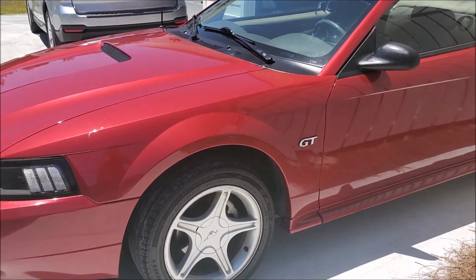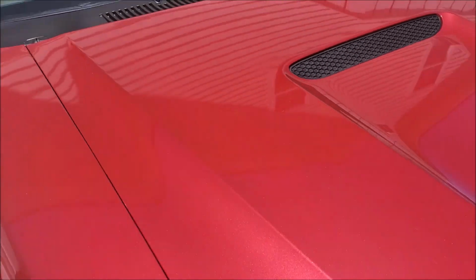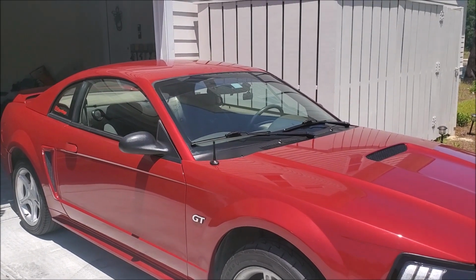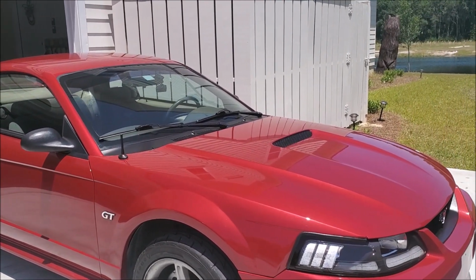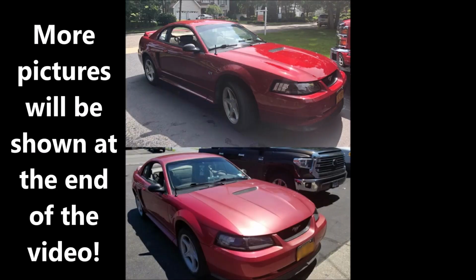And even though the car is a little dirty and definitely could use a nice wax, I've had this car waxed up before and it was beautiful. And I mean, it still is beautiful even sitting here. And I'll make sure to throw up a couple of pictures right here of what the car looked like beforehand.